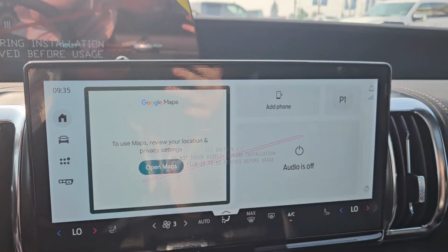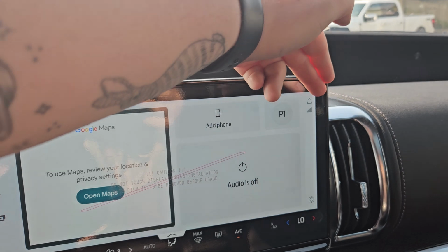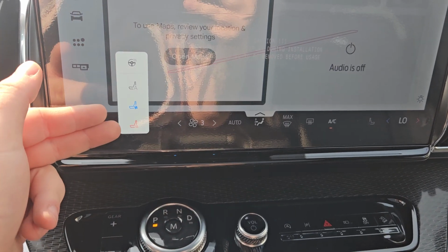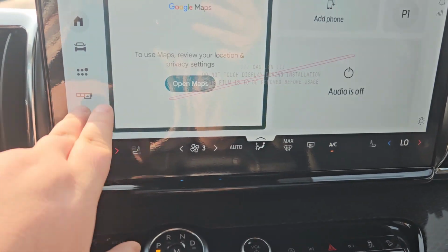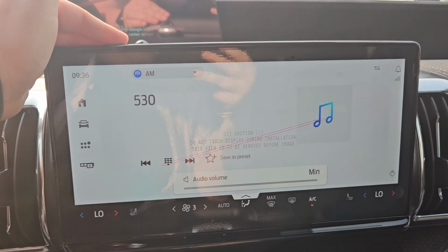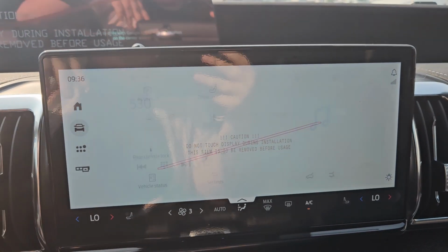And looking at our main screen here, the system is powered by Google, which is pretty nice. You can add a phone, personal profiles, audio, and notifications. You got your climate controls up front with heated and cooled front seats, automatic, heated steering wheel, dual climate, all that jazz. I'm gonna go into audio, which has AM, FM, Bluetooth, and Sirius XM by just clicking here, or you have Google News or whatever you have downloaded there.